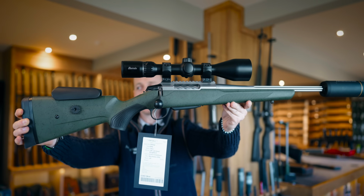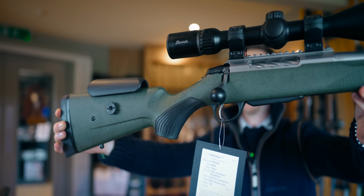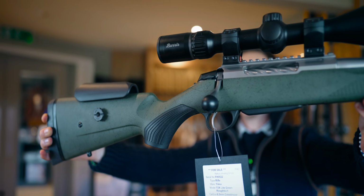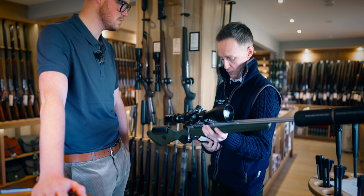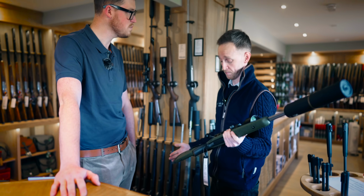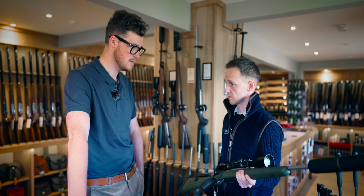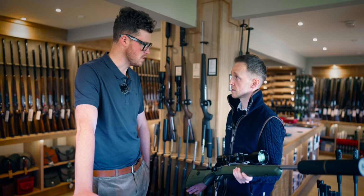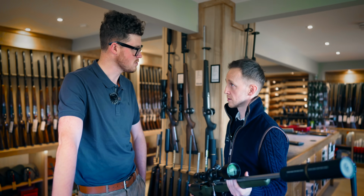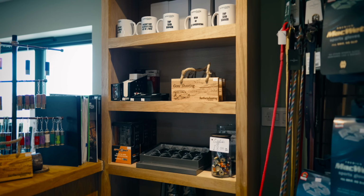6.5 Creedmoor now, Tikka, Green Rough Tech. We do these in various different kits, but this one actually comes with a moderator, scope, sticks, sling, bags, the whole lot, and you're just under £2.5 grand. Which leaves me spare cash to bring my friends for a shoot. You can shoot, you can buy bullets, you can buy thermals, you can do whatever you want with it. I'm pretty basic when it comes to rifles. I like rifles, but the demands on them are, will it kill a deer? So my demands of rifles is pretty low. Yeah.